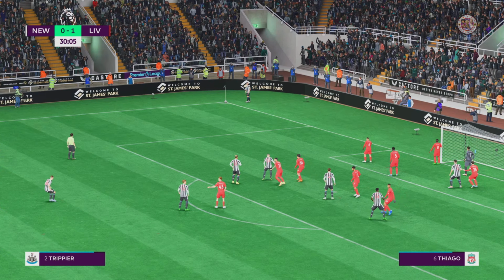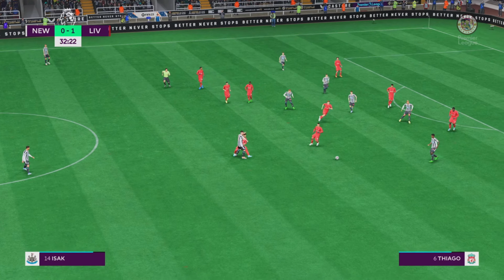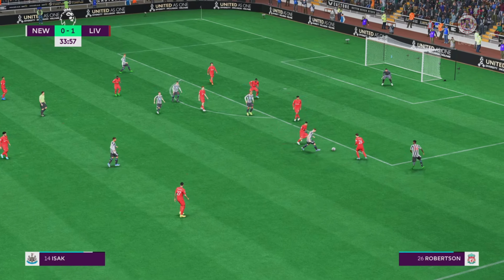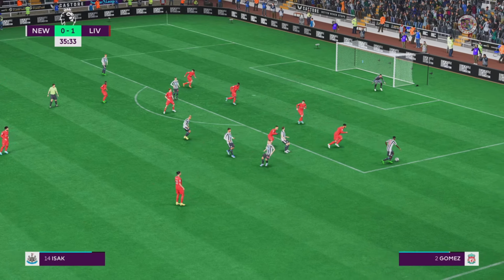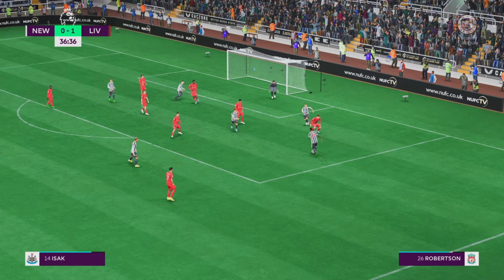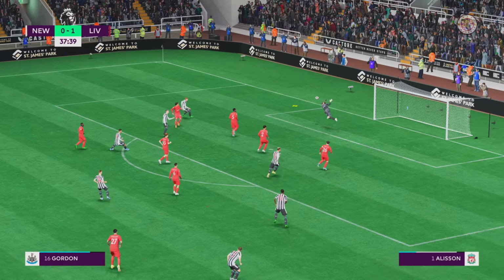And now the delivery and a no-nonsense clearance. Longstaff. And on the ball is Schär. Joelinton. And it's with Isak. Longstaff. And now Trippier. And it's with Isak. Trippier. Isak. Moving the ball nicely. Trying to carve out the equaliser.